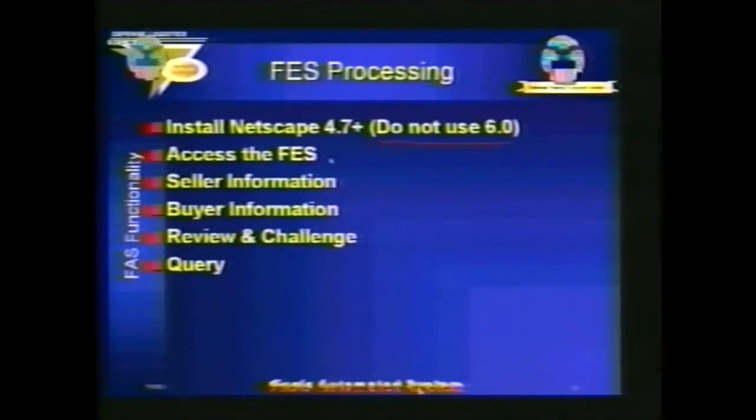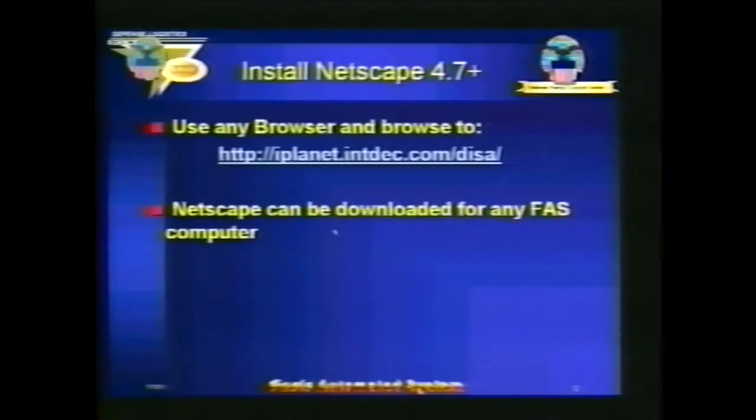Once you've downloaded Netscape, we're going to walk you through accessing it via the internet, and then we have separate sections later on in the video which identify seller information and buyer information. Also, we have a separate section on review and challenge, and then we do some limited queries for you. To download the required Netscape, point your browser to this DNS location. I'd like to point out that Netscape can be downloaded for any FAS computer.